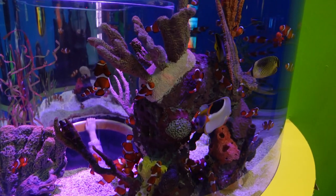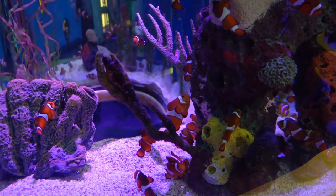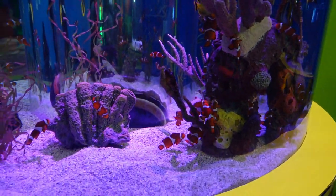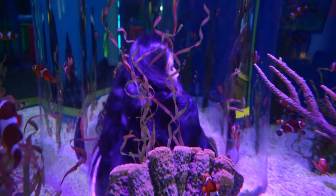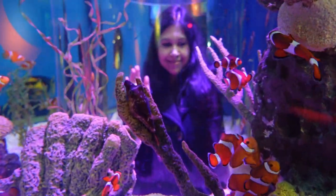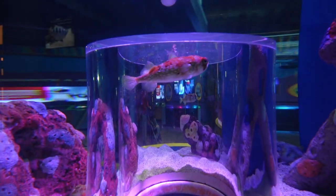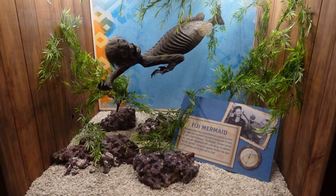Do you know what that is? Mermaid? Do you know what that is? These are clownfishes. See how lovely their color? Look, that's a skeleton of a Fiji mermaid.